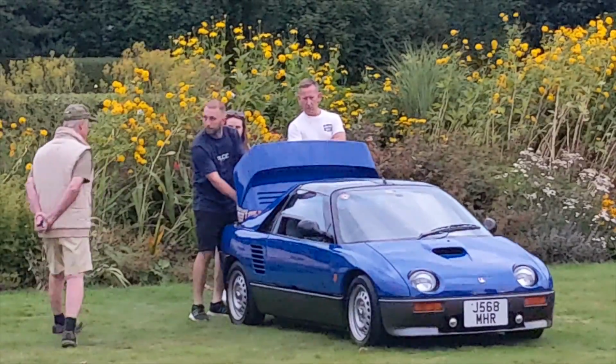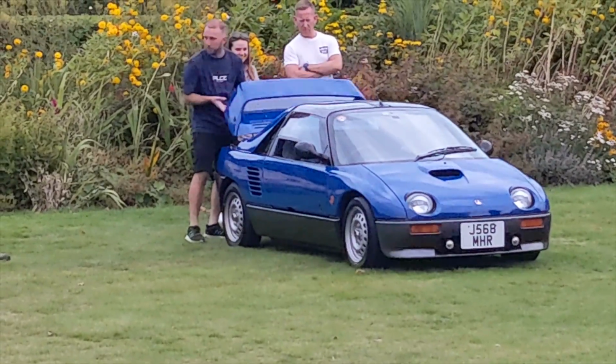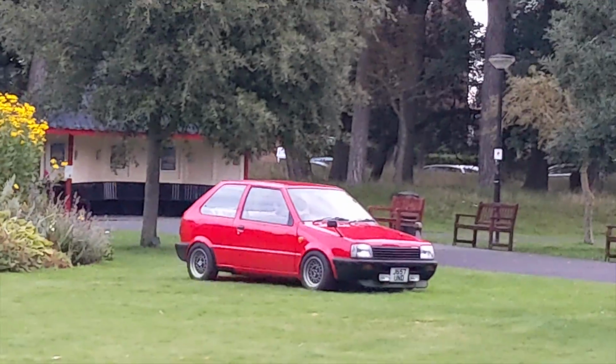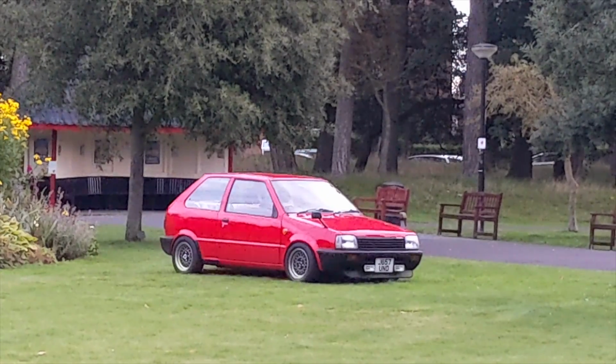You've probably seen on the channel before, we've had the S660. This was obviously back in the day the competitor to the Honda Beat. Not very Italian, but, you know, it's a fun little thing to bring along. And we did have a naughty corner at the show where you could bring things that weren't Italian. So there's actually a little March down there as well.